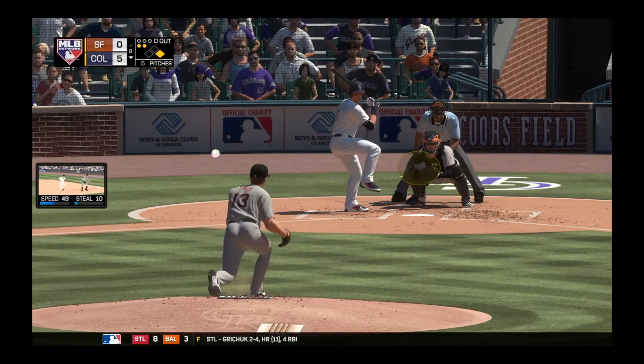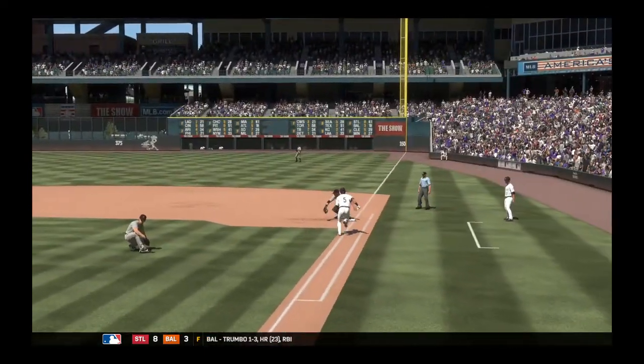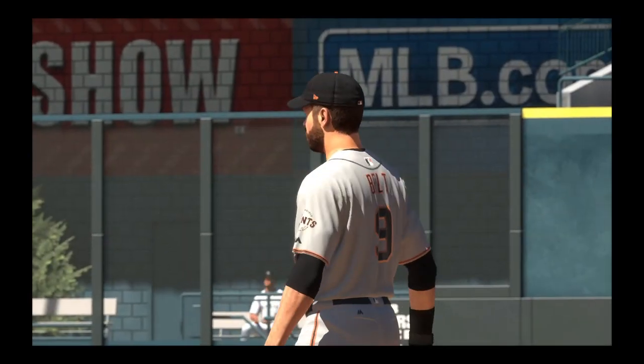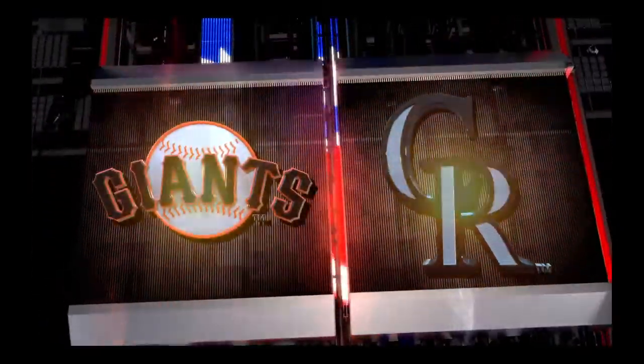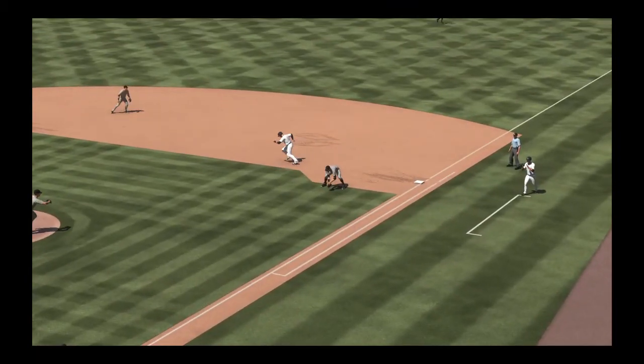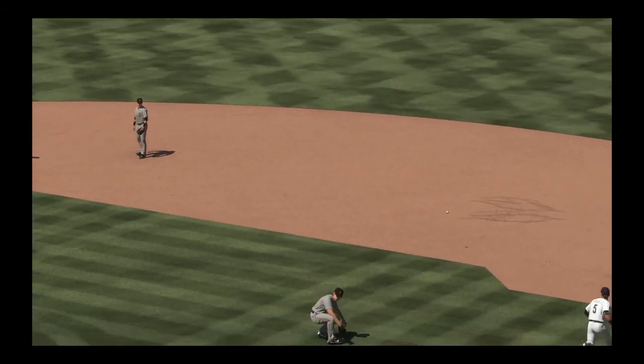Here comes another 0-2. And this is on the ground to first. Could be 2. To Crawford for 1. On to Belt, and they turn 2. A double play. That's one of the hardest double plays to turn right there because of the difficult throw the first baseman has to make. No problem this time, though, and they get the 2 outs they were looking for.